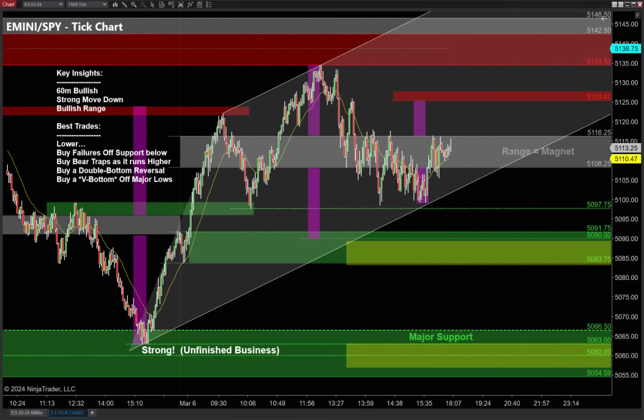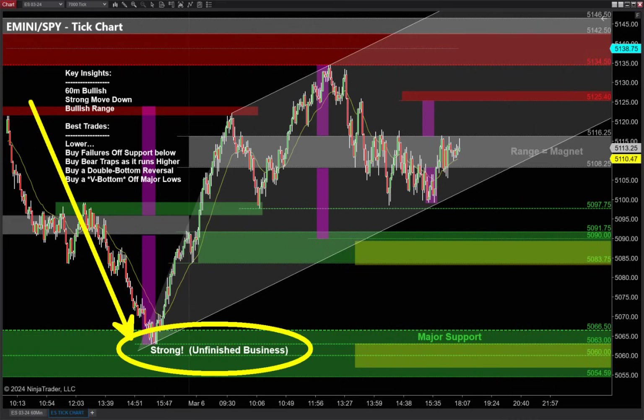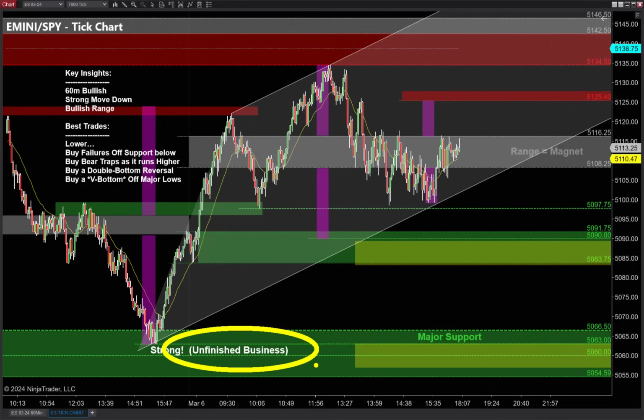There are 2 additional big clues on the tick charts. One of them is that strong run down that we saw, not today, but yesterday. Now, why is that important? Well, because anytime we see a strong move like this, we expect the bears in this case to be trying to retest that low. I think of this right now as unfinished business. There's the same thing on the Nasdaq, so keep that in the back of your mind.